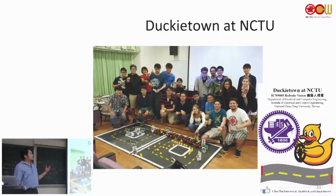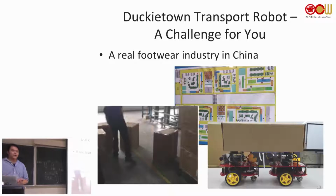Okay. And this course is robotic vision, so it focuses a little bit more on the vision algorithm side. But at the same time, we try to put everything together and make the robot do lane following. And I also want to announce some very exciting news.